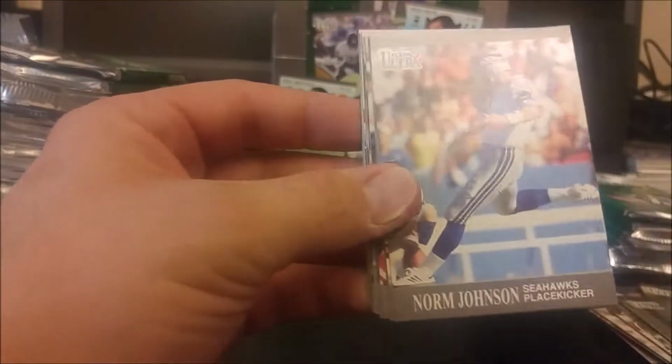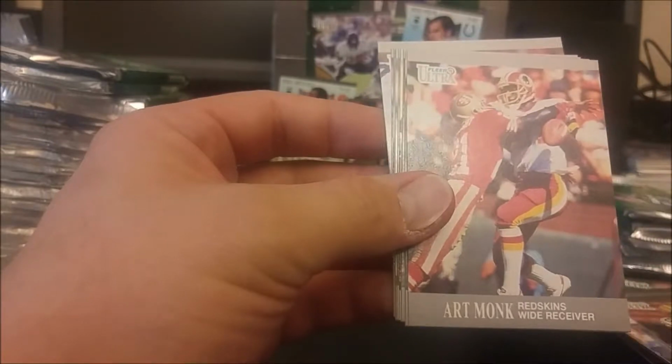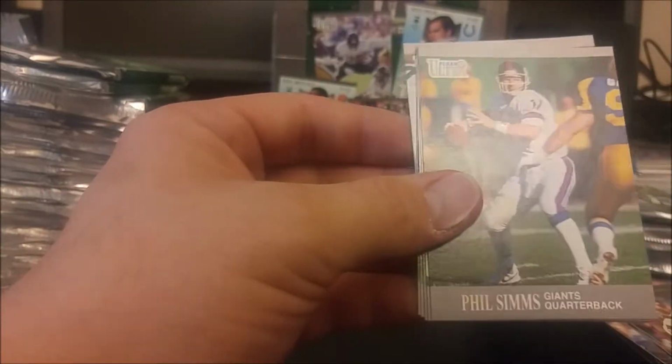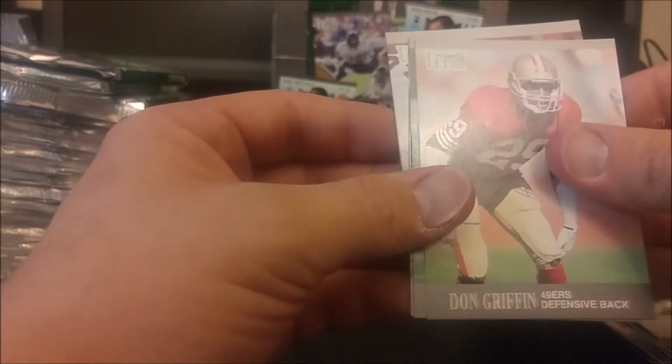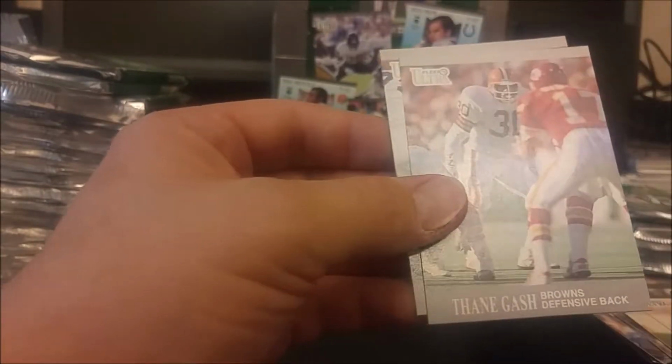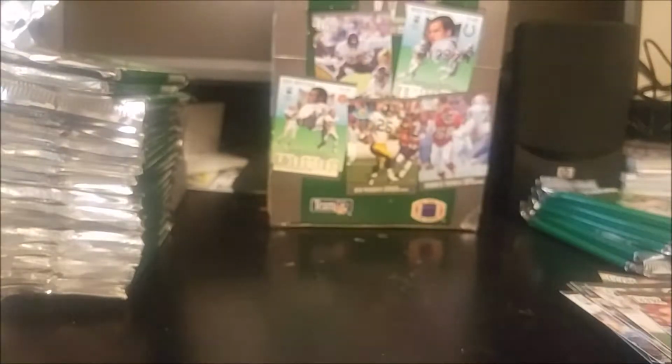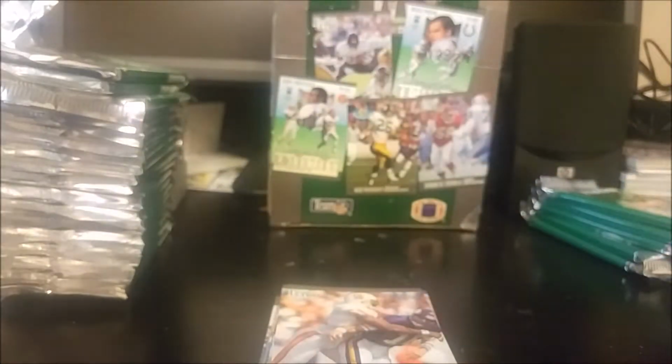Burt Grossman, Norm Johnson, Kevin Butler, Kemp, Monk, Gannon, Hayward, Russell Maryland rookie, Phil Simms, Keith Jackson, Don Griffin, Troy Aikman, Thane Gash, Andre Tippett. So you definitely notice some patterns. You definitely see the same guys back to back over and over, and I'm sure that's normal, especially back then. You kind of saw the same order, so you kind of knew what you were getting after a while.